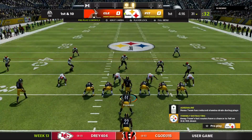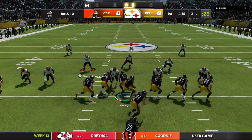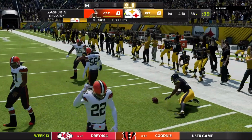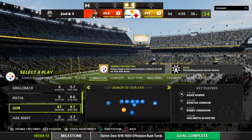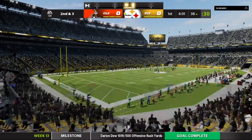Line of scrimmage, the 31 now on 1st and 10. First carry for Najee Harris. And he'll work this one up to about the 38. A solid run on 1st down. Gain of 7 leaves him with a 2nd and 3. Charles, they won last week despite him not running the ball well. They told us need to get him going.